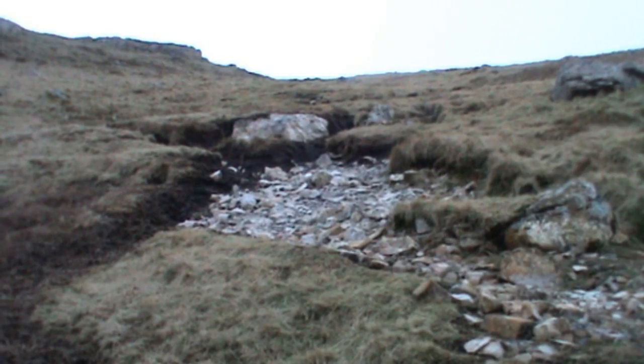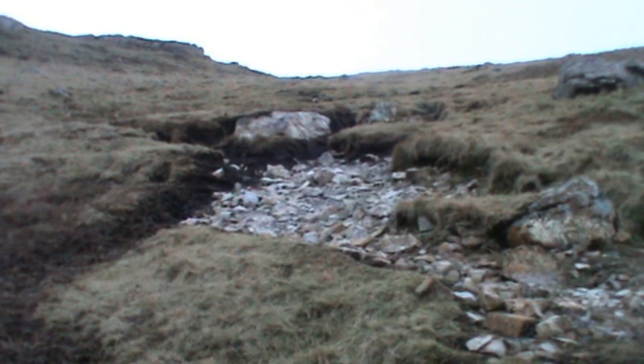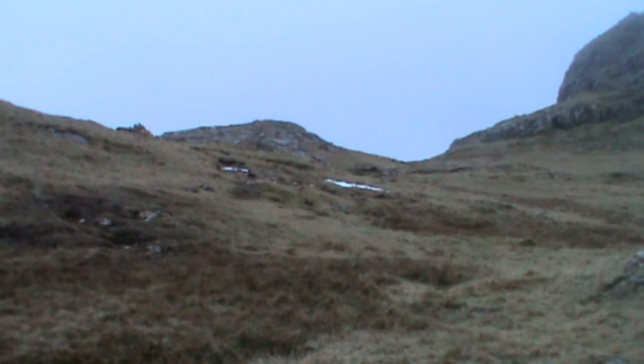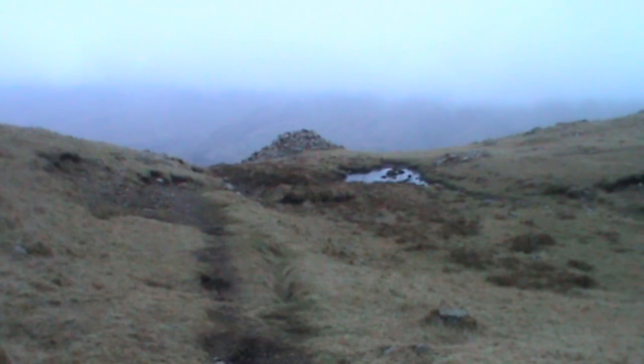As you head forward on the path, you'll see that big stone in front of you. The path splits into two there. We turn right and go over the top of the brow. There's no cairn, it's only a faint path, but as you get over the brow you can see a cairn on your left, and that's the rock formation on your right. Just keep heading over the brow. And there we are again, another cairn.